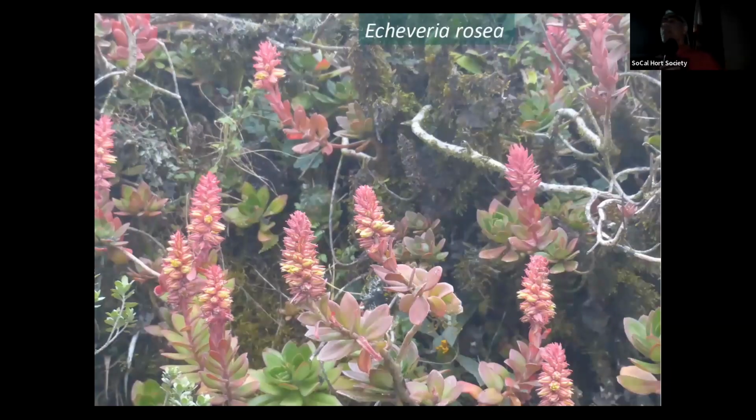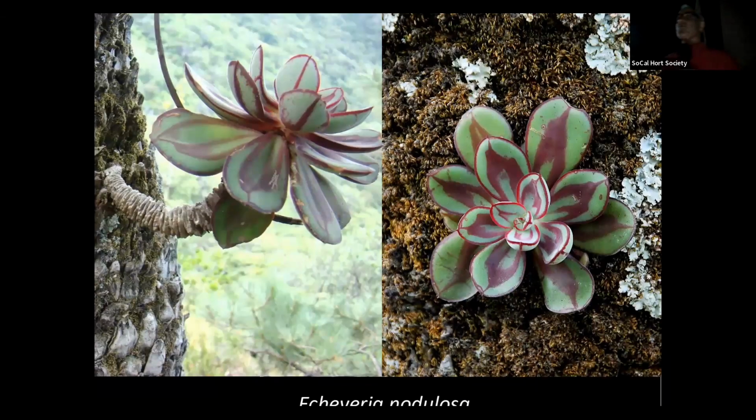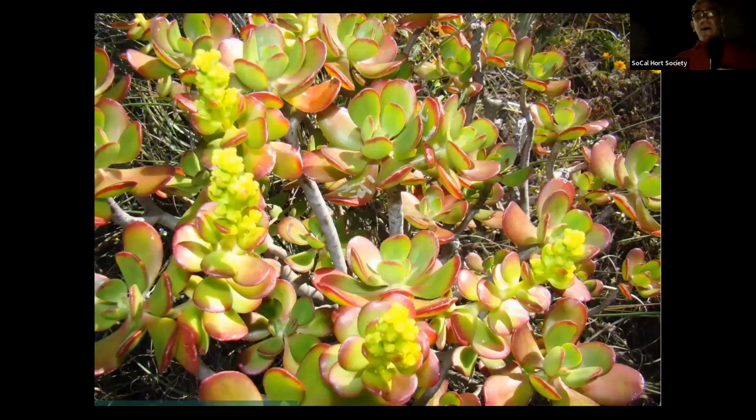And then way up at the cloud forest, it's always cloudy, it's always raining. You never can get a good picture of Echeveria rosea, but once in a while the sun comes out and you can get a little light on your subject. And maybe the most widespread is Echeveria nodulosa with these beautiful markings. The one on the left is growing epiphytically on a cycad. And then there are other genera in the Crassulaceae like sedum that some people like.